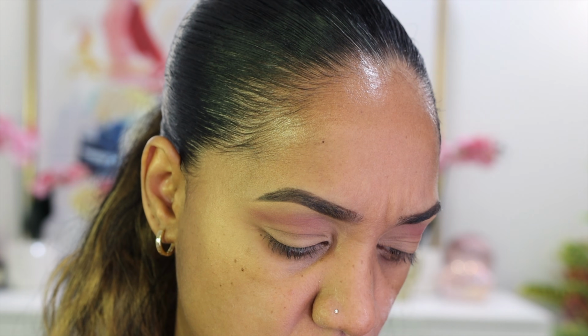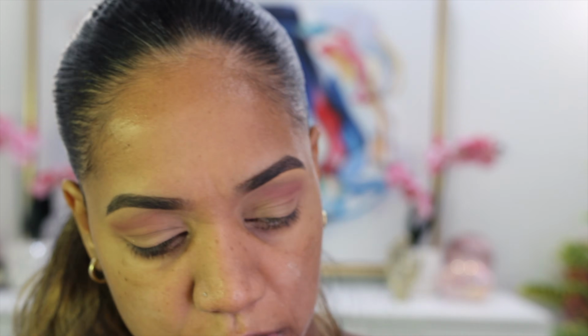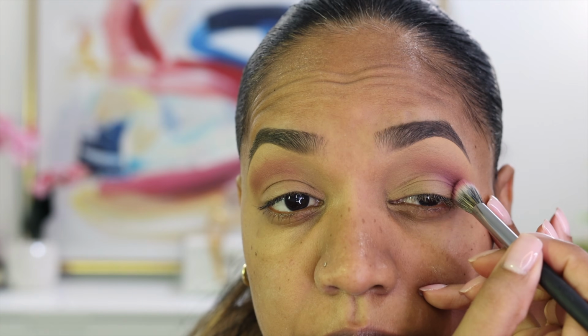Oh, so now let's go in with Twilight Lilac, which is the deeper, more purpley shade, and we're gonna just buff that in the outer crease.